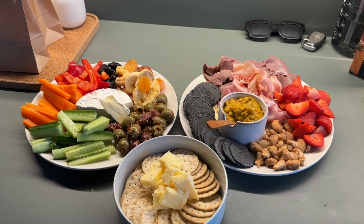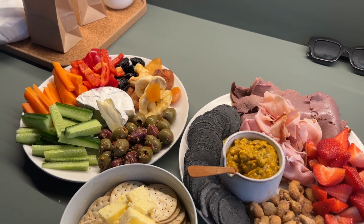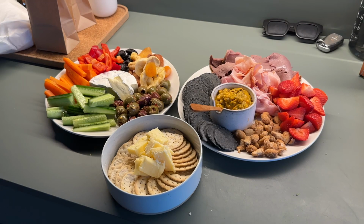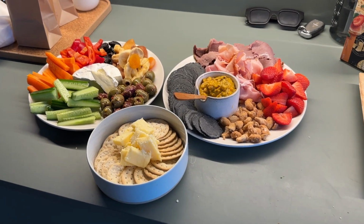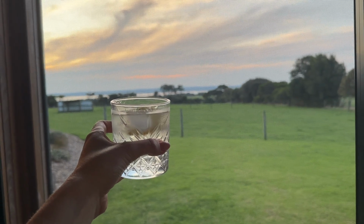Just made up a bit of a platter for dinner with all of the bits and pieces I got at Woolies, and it looks pretty bloody good if you ask me. There's lots of different stuff on here, so this is going to be our dinner with a little bit of a gin and tonic.